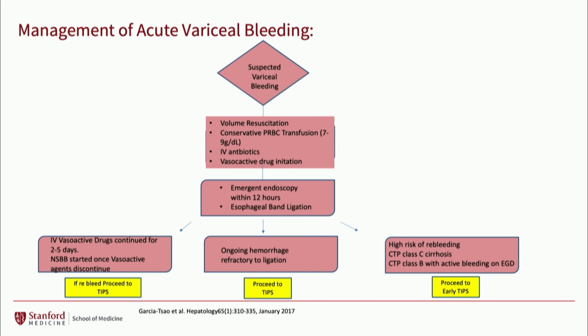And then you have really 3 categories of what's going to happen to that patient thereafter. You either start the vasoactive drugs and continue them for 2 to 5 days and plan to discharge them on a non-selective beta blocker once they've stabilized. And if in that setting they rebleed, then they'll go for TIPS. If you have no success banding them and they're having ongoing bleeding and you're putting a Blakemore in, then you're going to send them for a TIPS.